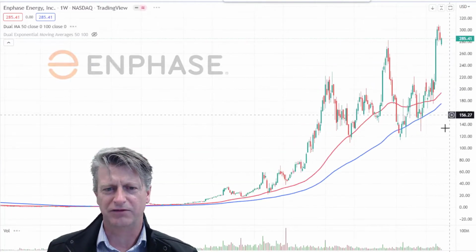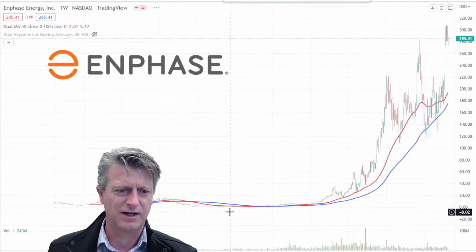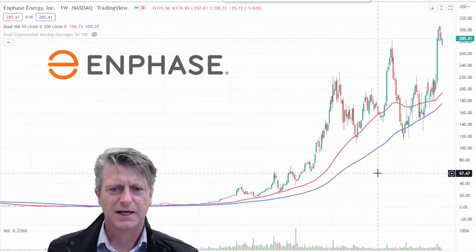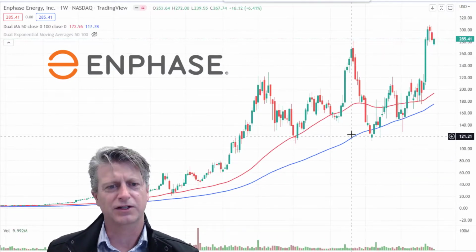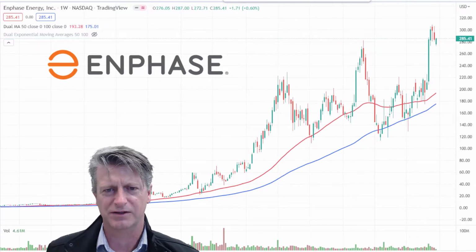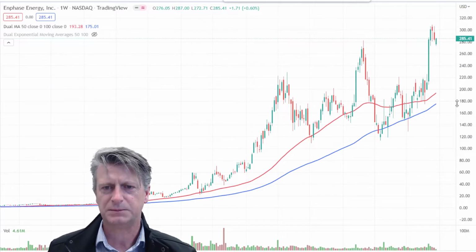The second one, Enphase, again, on a weekly chart. This one hasn't been around for as long and it's really taken off since 2020. But again, the underlying trend is quite solid. It's pushing higher. It really does look good for the longer term outlook for Enphase.